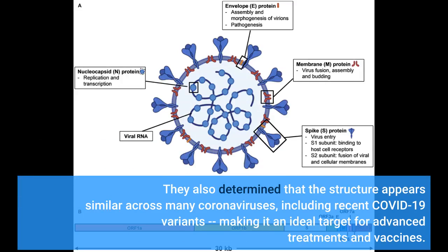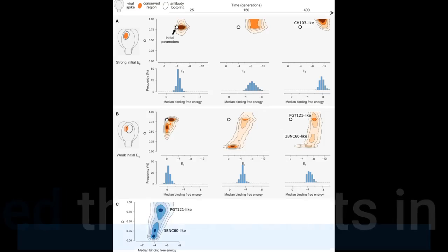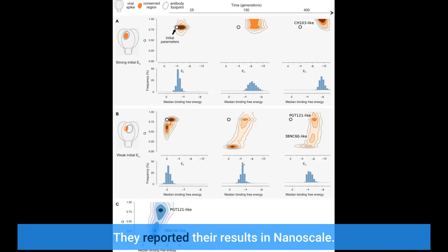They also determined that the structure appears similar across many coronaviruses, including recent COVID-19 variants, making it an ideal target for advanced treatments and vaccines. They reported their results in Nanoscale.